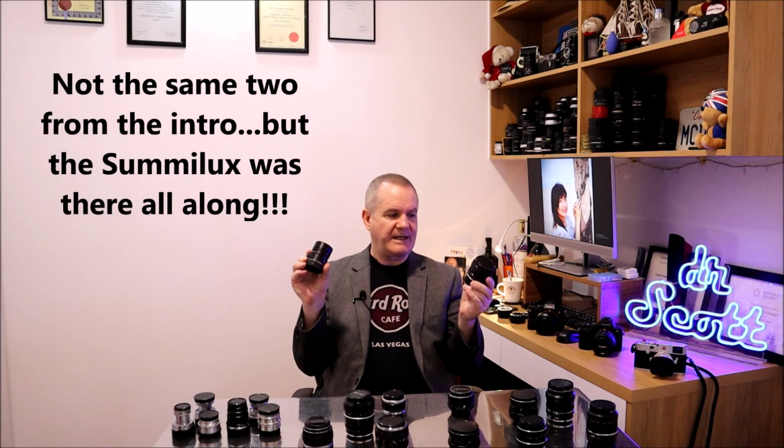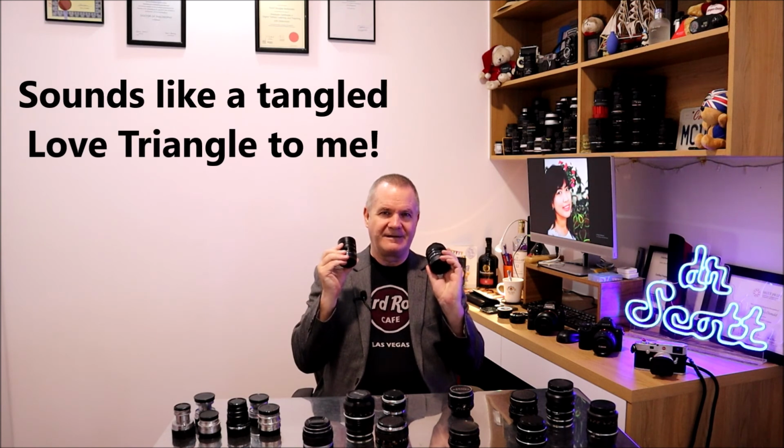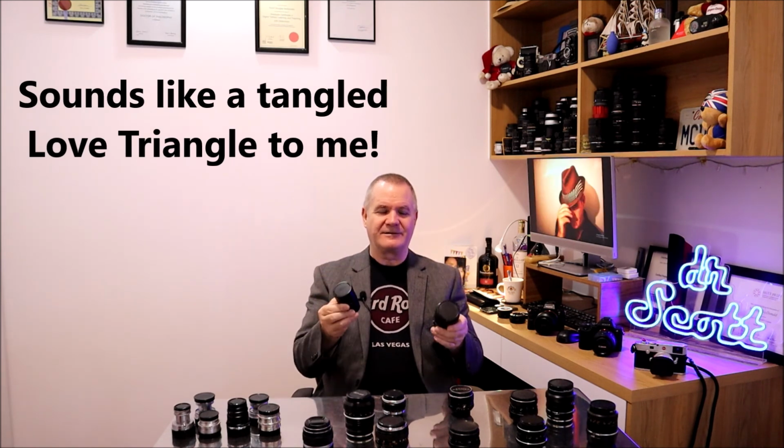Carl Zeiss Planar, 50mm 1.4. Leica Sumalux, aspherical, 50mm 1.4. Which one do I use the most? Because again, I love the rendition, I love the bokeh, I love the contrast, the colors, the whole thing.